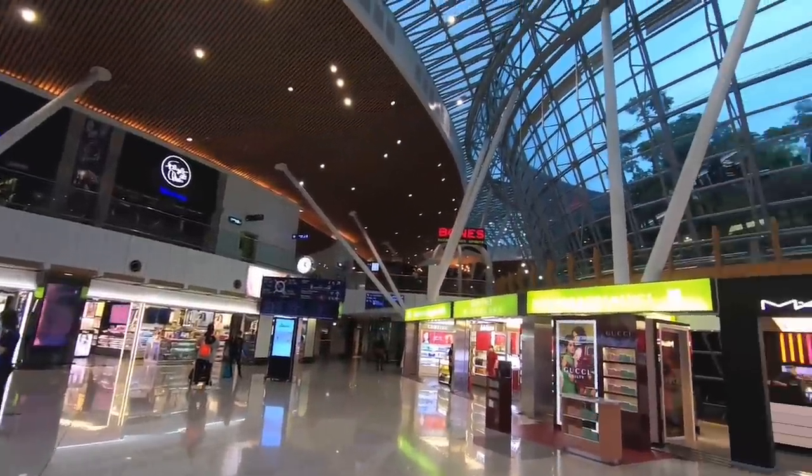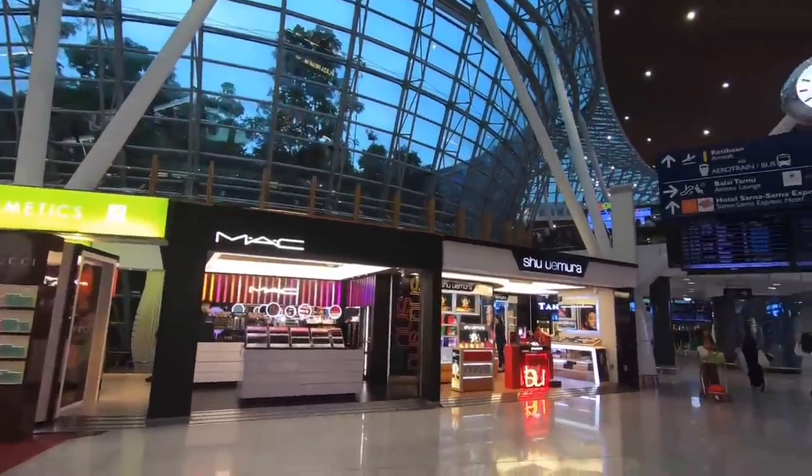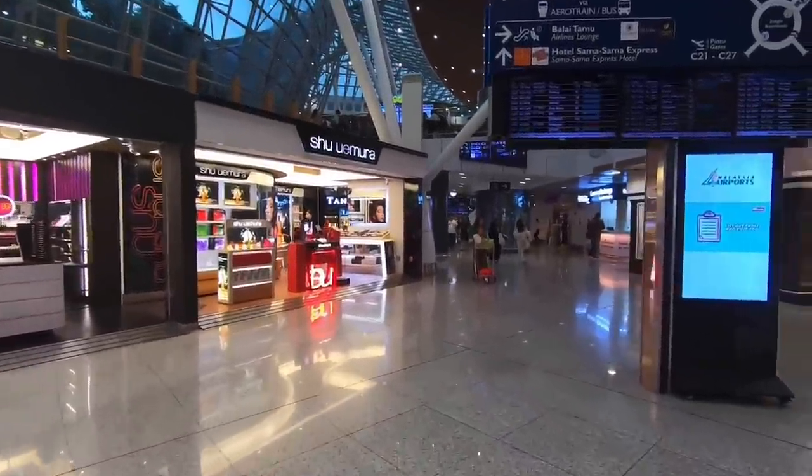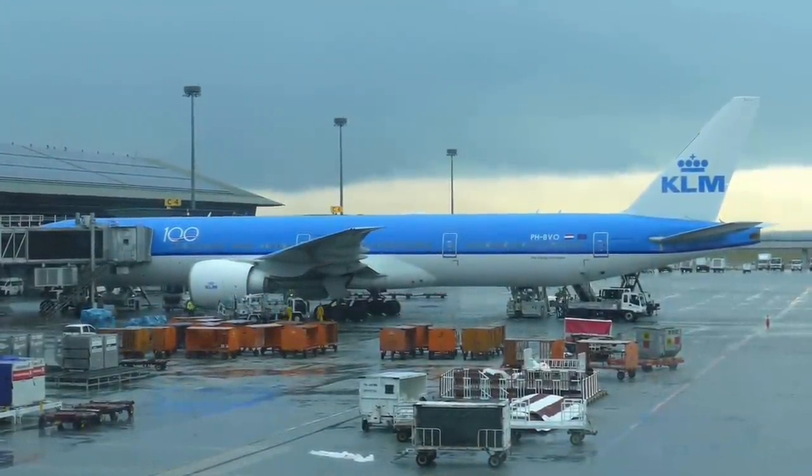The satellite terminal is lovely, by the way. It's quite easy to forget that KL is a major city in the region, and the airport handled as many passengers in 2019 as JFK Airport did in New York.